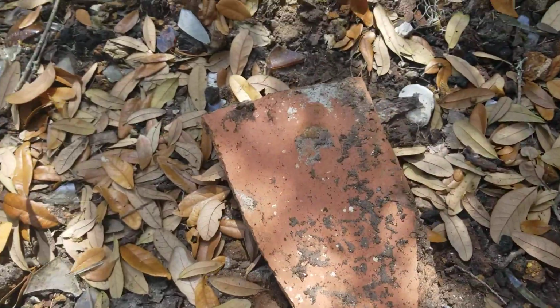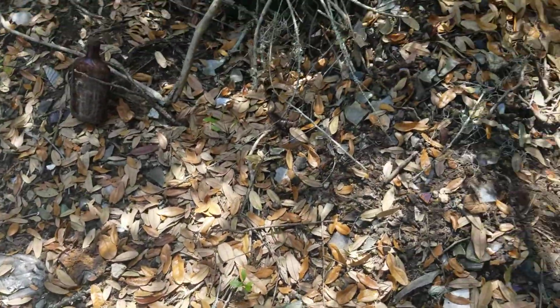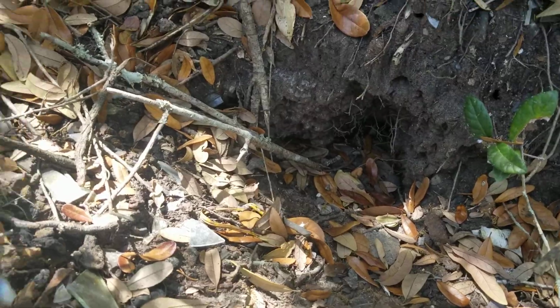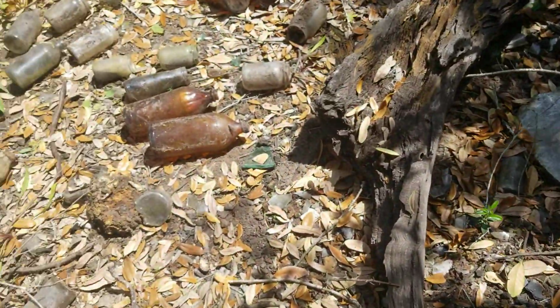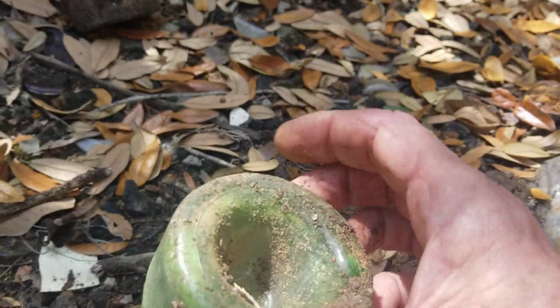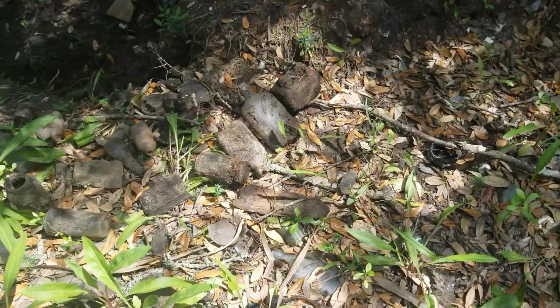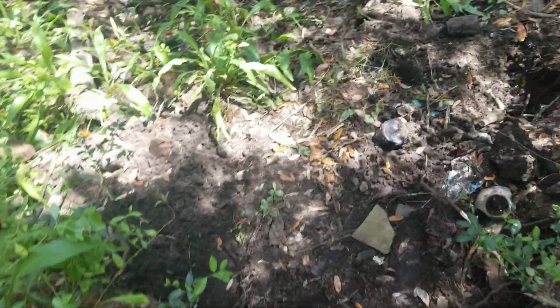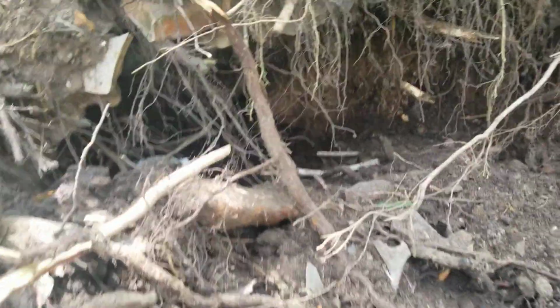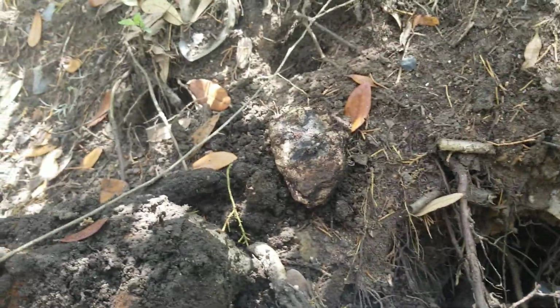But you can see a big old clay tile. See, people been digging down in here, in that hole. Digging up under there. Look at that bottle. The bottom of that bottle's been broke off. You can see where they dig right here. They were down here not too long ago digging right here. That's the last few days. But you can see up under there. See right there.